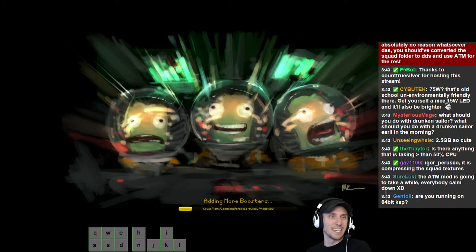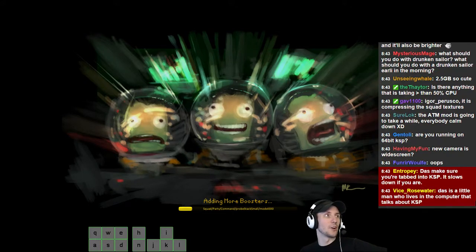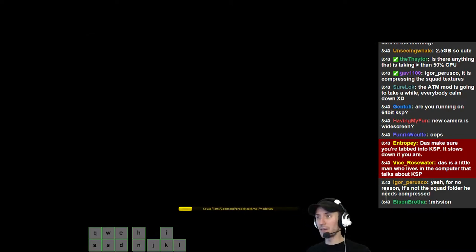No, there's nothing taking any CPU usage right now. I mean, Chrome is taking 1%. Let me see here. OBS is taking 8%. Yeah, it's just KSP and OBS. And the computer is only using 30% of its CPU right now. Oh, it just moved!